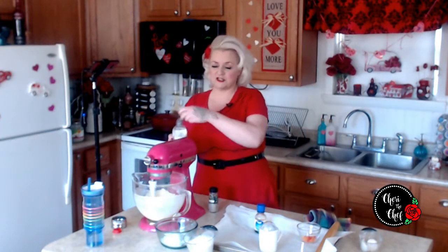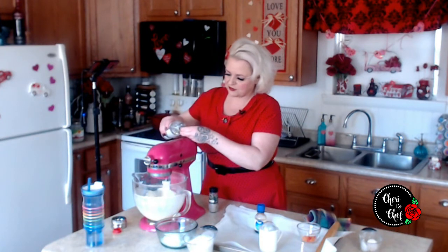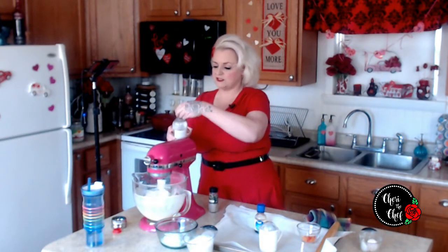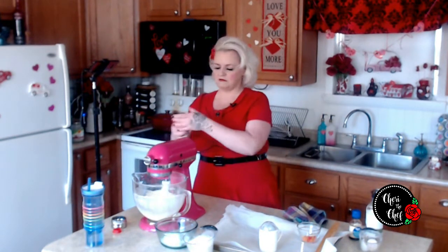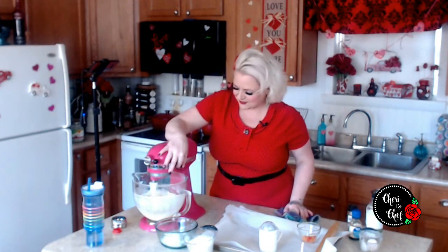So you can add up to a teaspoon, but I always put in a little bit of almond extract, as you guys know. So I'm going to do about a half a teaspoon of vanilla, and then a full teaspoon of almond extract. I just love the flavor that adds. And another thing that I add to this particular type of cookie, which is just like a shortbread cookie, is a little bit of cardamom. So I'm just going to sprinkle a tiny bit in. I would say maybe a quarter of a teaspoon, an eighth of a teaspoon. Sprinkle. We're not measuring anything today.